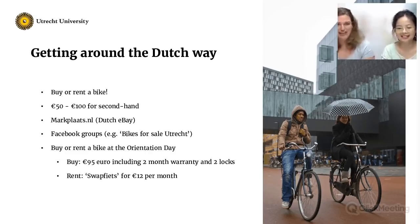But of course, we Dutch people love to bike. As you probably already know, it's just the easiest mode of transportation. Definitely as a student, we advise you to buy or rent a bike for your time in the Netherlands. You can buy a second-hand bike for about 50 up to 100 euros. You can buy it on Marktplaats, for example. It's like the Dutch eBay. People put their second-hand stuff on there and other people can buy it. There's also a lot of Facebook groups to buy second-hand bikes.